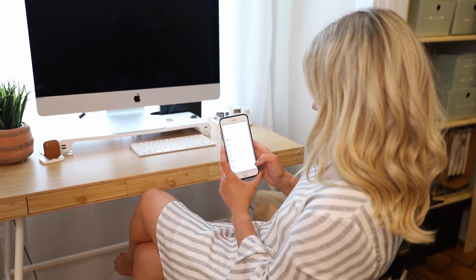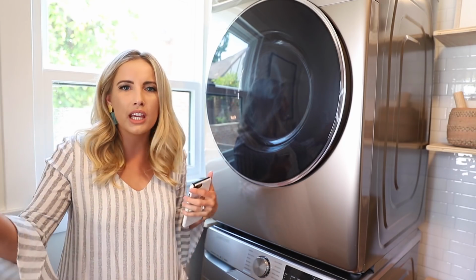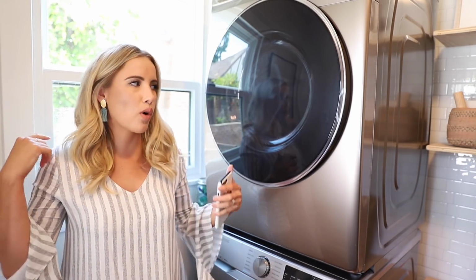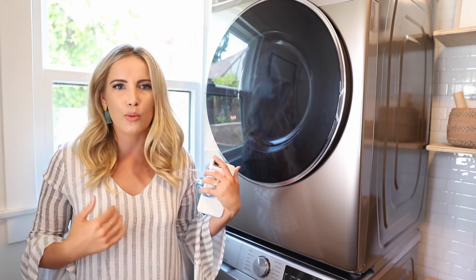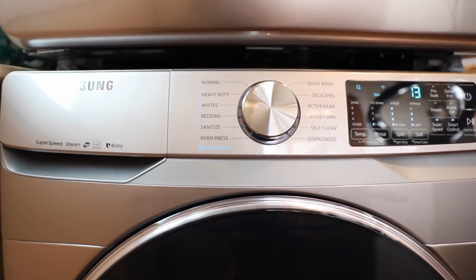If I'm out and about, or if I'm in the house and I want to start the laundry, or if I need to be notified, or I'm in the middle of working in the other room and I want the laundry to continue drying, or I want to start the wash, maybe I forgot to start the wash because we all know that happens. You can start and stop it from your phone.